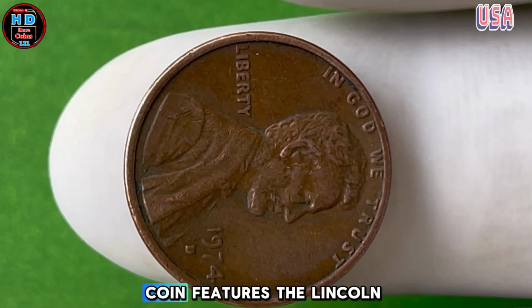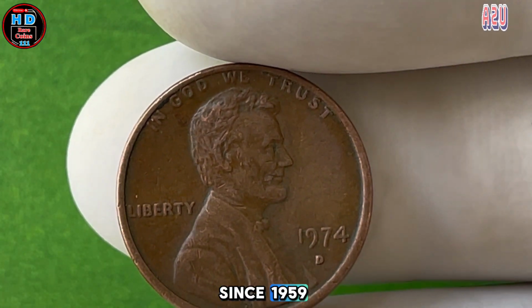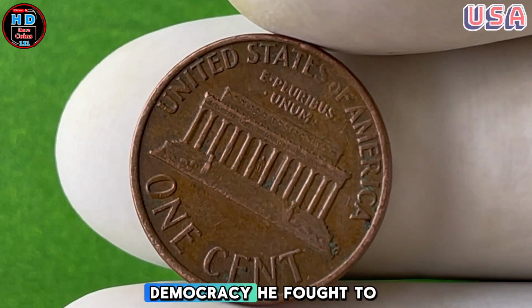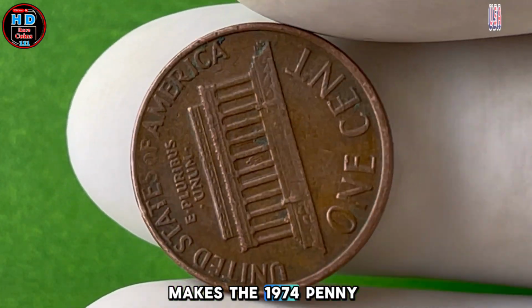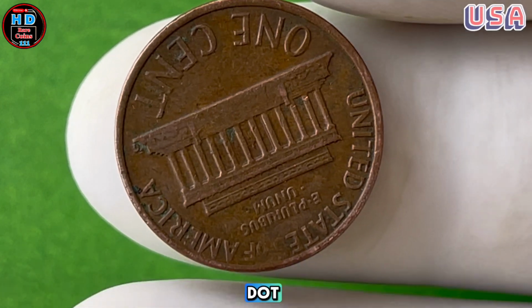The reverse of the coin features the Lincoln Memorial, which has graced the back of the penny since 1959. The memorial design symbolizes Lincoln's enduring legacy and the principles of democracy he fought to protect. This combination of history and symbolism makes the 1974 penny a beloved item for both casual collectors and numismatists alike.